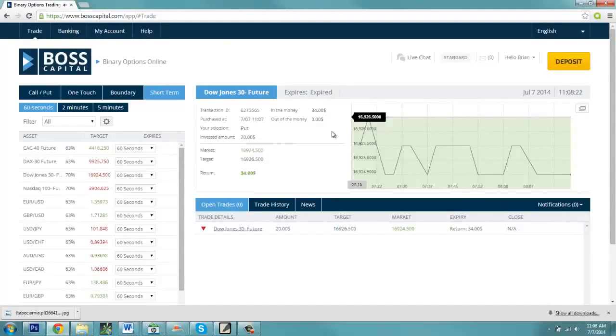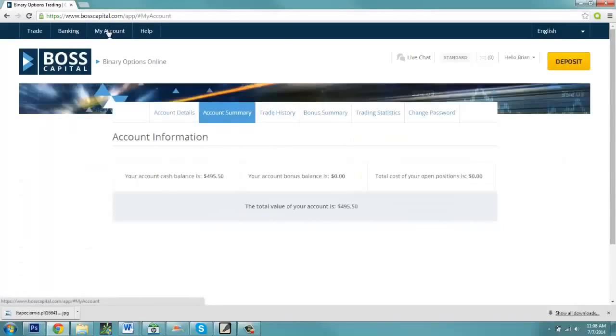If I win, which it did, I'm going to get $34, which, as you can see here, I got $34. So I made $14 in profit. That was in 60 seconds while I was talking to you guys. This kind of stuff's happened all day, so let's go ahead and go down over to my account.